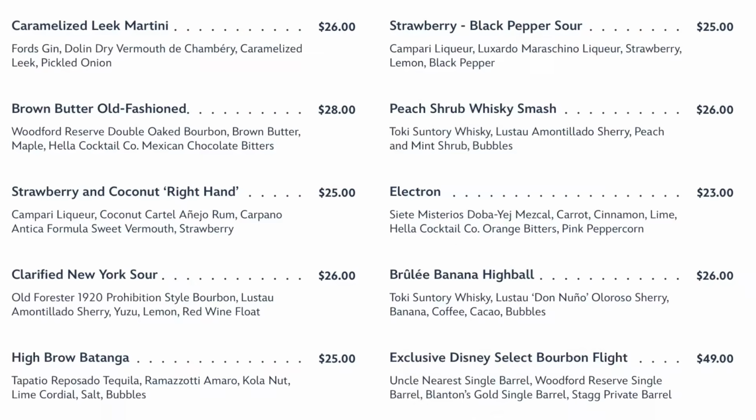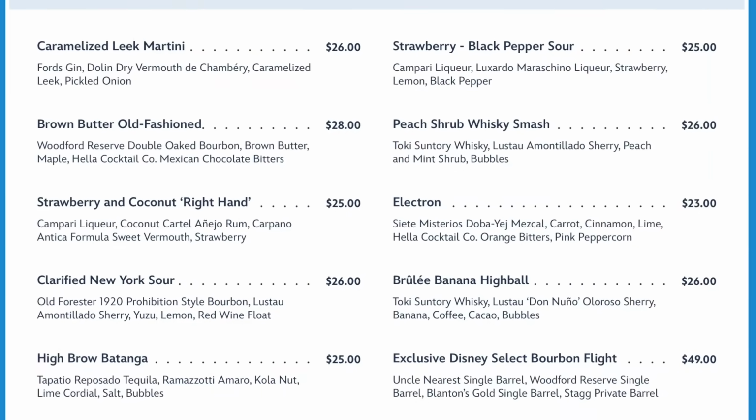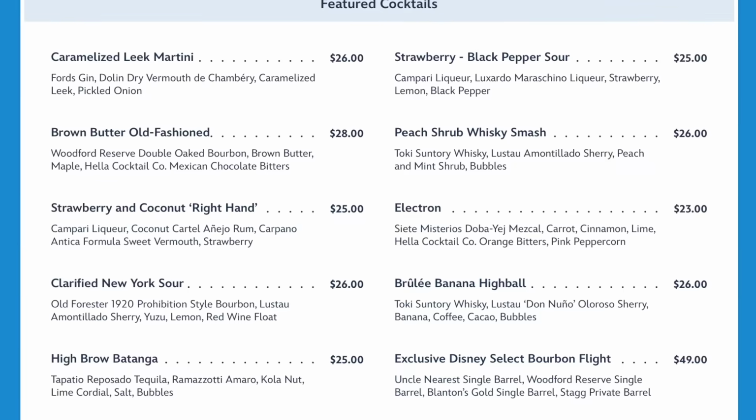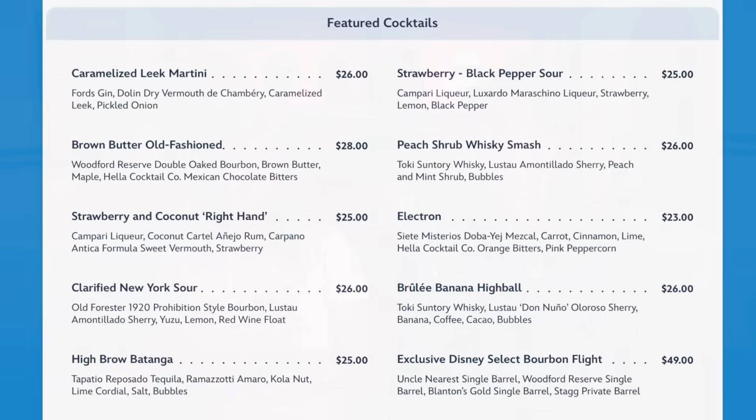But the cocktails are where it's going to get very challenging, because there are some yummy ones. I have yet to look at the menu. Do they have an old fashioned? Oh yes, they do. Do they have more than one? They have a brown butter old fashioned. Oh, yes please, that sounds really good. But there's a caramelized leek martini, and I love dirty martinis, so that sounds intriguing. But there's a strawberry coconut right hand. I don't know. It's going to take me 20 years to figure out what I'm going to have.